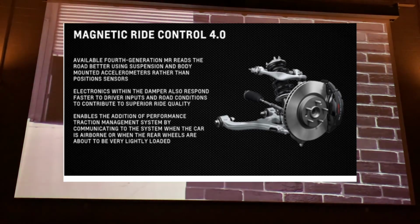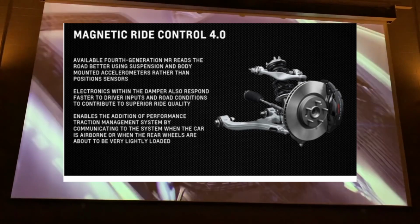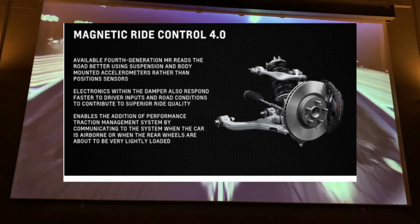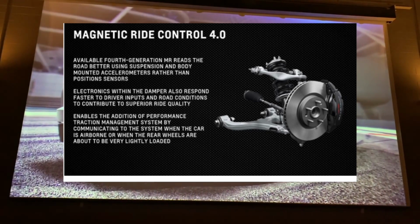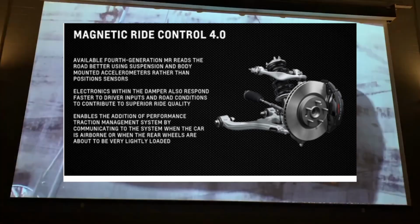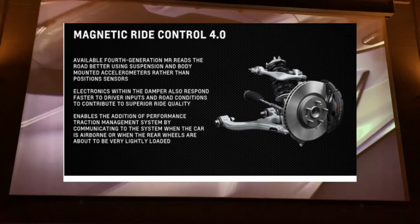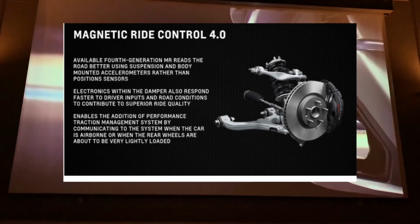So leave me your comments down below. How many of you actually feel the magnetic ride control suspension when you're in your C7 Corvette? How many of you have heard of the new software update you can do to your suspension as well? And how many of you actually went out and paid for that? So I'd like to hear your thoughts and how well you think the car rides better now.